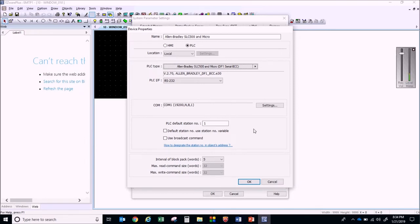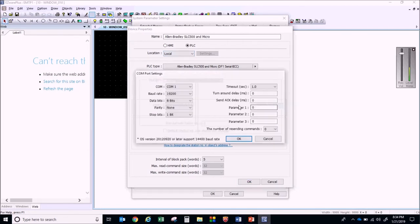And then once I'm in there, local settings. This is where I could go into my settings now and select the COM port, COM 1, 192, and that's something I showed you before. For the most part, this is going to be correct, as long as you don't have a PLC set up to a different baud rate. But do a check. I'd open up RSLinx right now.